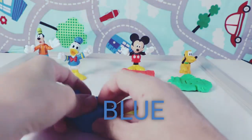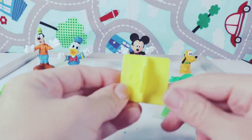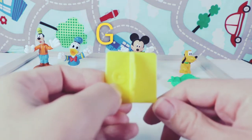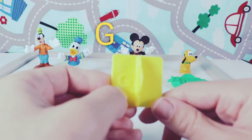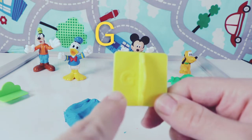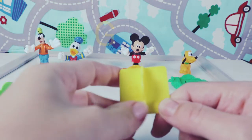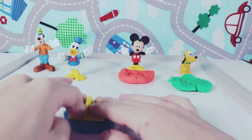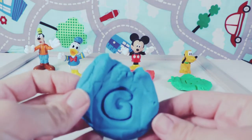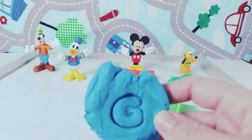Okay, let's see what letter we have next. Oh, it's the tricky G. Remember, G makes two sounds. We have the J, J, and the G, G. Two sounds, let's say them together. J, J, G, G. Letter G. Now we're gonna go ahead and do a nice stamp on our blue Play-Doh with the letter G. Here's our letter G.